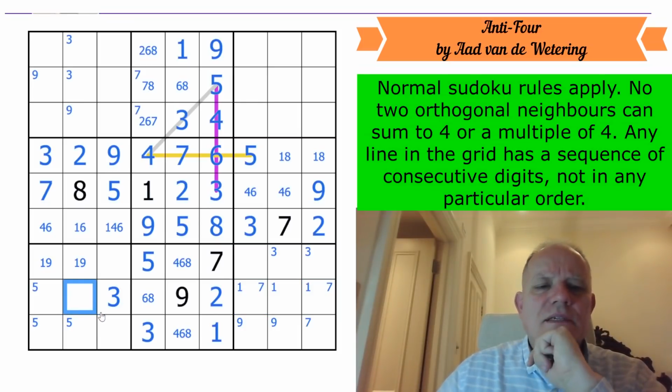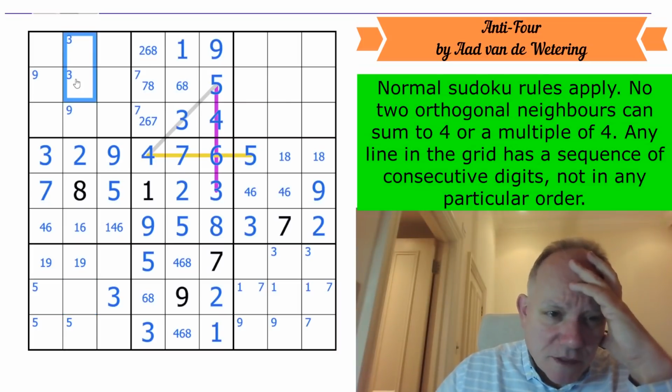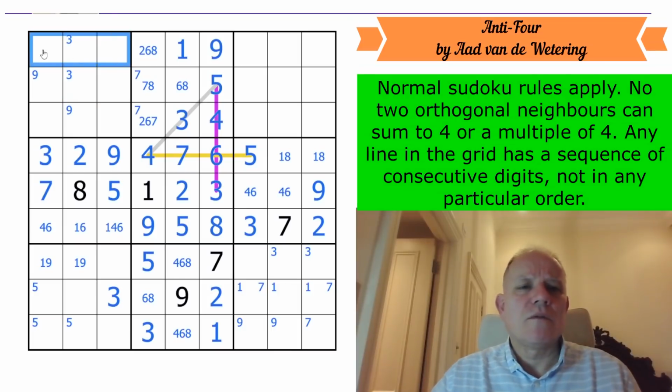Could that be 7? 7 is quite restricted down here. I can't see why not. Maybe this 3 and 9 stuff up here. 1 we've worked out can't be in those. I've looked at that.